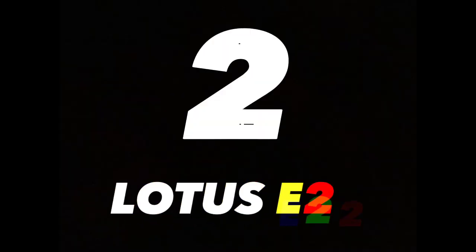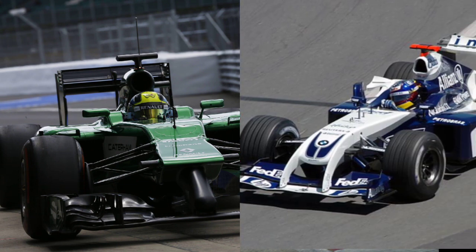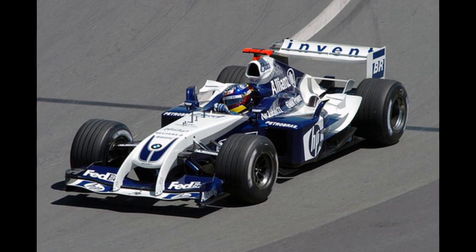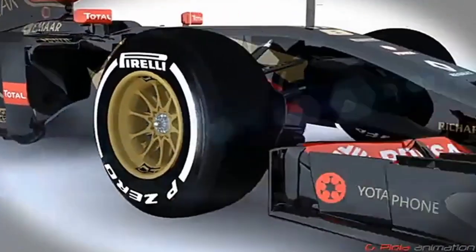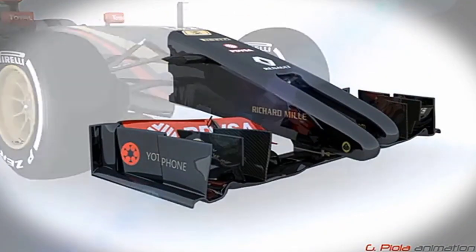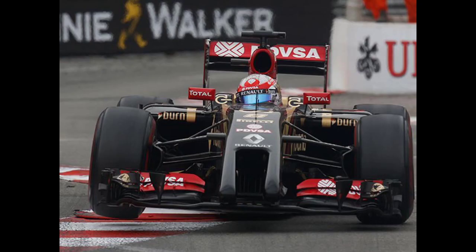Number 2 is the Lotus E22. It looks like a cross between the Caterham CT5 and the Williams FW26, which is not a particularly good looking car, but I think it's better looking than any other car on this list. The Lotus E22 is something that makes me feel uncomfortable, more uncomfortable than the Caterham CT5. It's just really weird. Yeah, it's nothing compared to number one on this list. Coming to that in a minute.